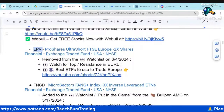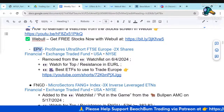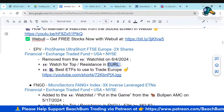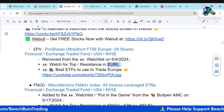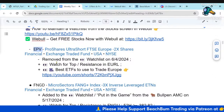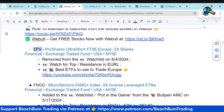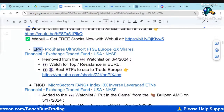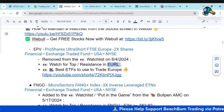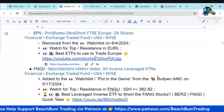Firstly, I'm going to take EPV out of our watch list. Again, EPV is the short on the FTSE Europe index. Again, the long is EURL. If you look at EURL, you'll see it's got significant upside. Again, this is different from the Euro Stocks index. I also saw that EPV is pretty choppy. So again, I'm going to take EPV out of our watch list. Again, we heard the ECB cut rates already by a quarter percentage. So there's plenty of upside in the EURL, so it should melt up. Again, you can hear our discussion of the best ETFs to trade Europe via the link to that video.